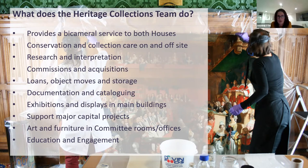And actually, on the slide that you see on the screen here, we've got two conservators who've taken a painting off the wall within a committee room, and are doing an annual examination and surface clean. And so some of the approaches have to be a bit more flexible. I've actually got a great shot here, if I just go on.